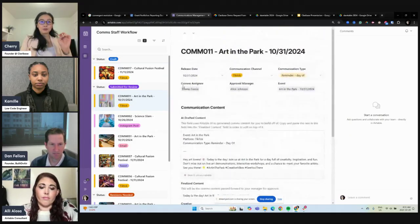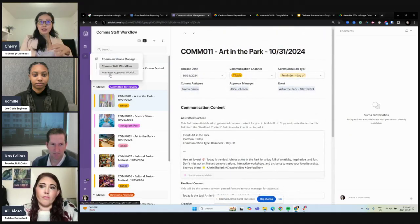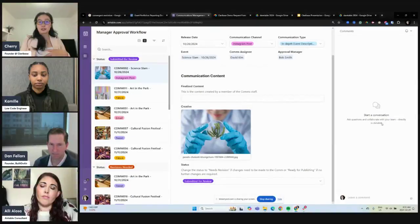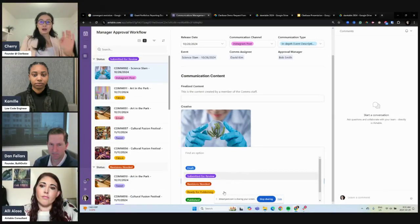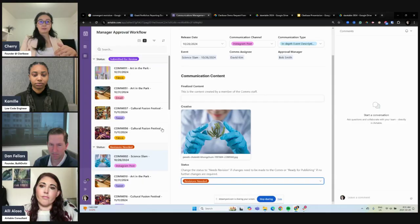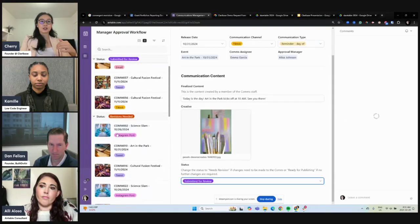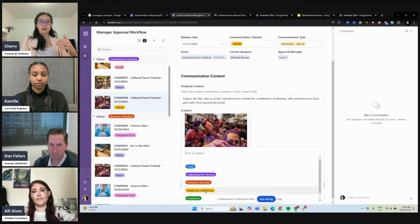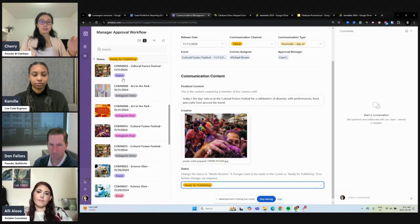And for my reviewer, I also have a different dashboard where they can come in every morning and look at what it is that they need to review. So for the reviewer, if there are changes, you can comment over here and again, update the status so that everyone can see what it is that they need to do. So let's say this one requires revisions. It flows down into this section here. Or you can say something is ready for publishing, in which case it goes down into a separate section.